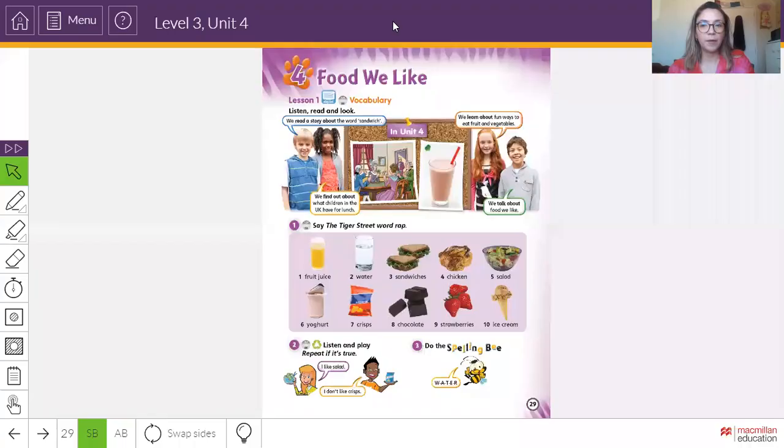Okay, dear students, now you finished drawing, coloring, and writing the 10 new words of vocabulary about food. I need you please go to your student's book on page 29, la página 29 de tu student's book. Okay. Here we have the number of the unit, which is unit number 4, the title, which is Food We Like, and the 10 words that we already watched or learned in the PowerPoint presentation.